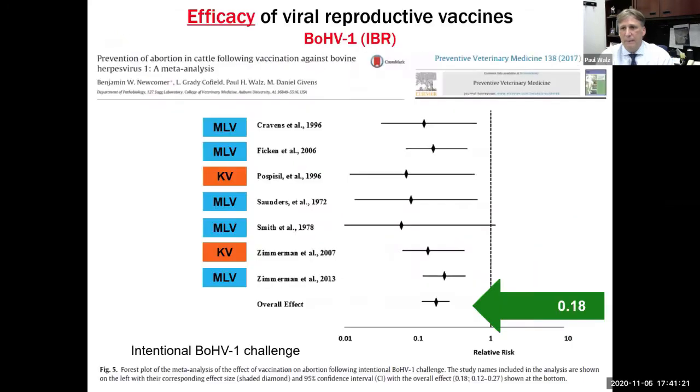So we have to understand what our vaccines can and cannot do. They cannot prevent 100% of the infections. They can reduce the likelihood tremendously. Highly efficacious.